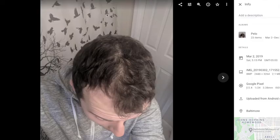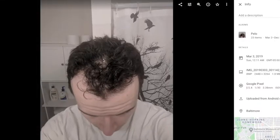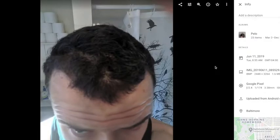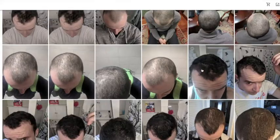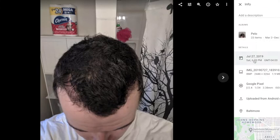Over the course of the year, here's my progress. You will see that there was this initial line of kind of hair loss, and then even when my hair got a little longer, you can still see that it was appearing in the middle. And so this was March, and then if we go all the way to June, you'll see that some of the hair is starting to get filled in, which was pretty impressive. I wasn't expecting that. And then if we go from June all the way to July, it's pretty impressive how much of it actually fills up.